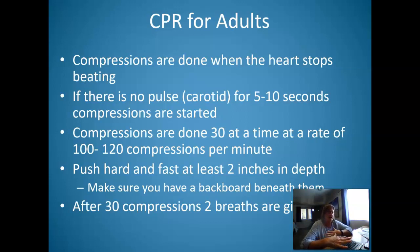have a backboard behind them. So if I'm doing compressions and they're in bed and the whole mattress is giving way with each compression that I'm doing, I'm really not doing as much benefit as I could. So you want a flat, hard surface underneath them.